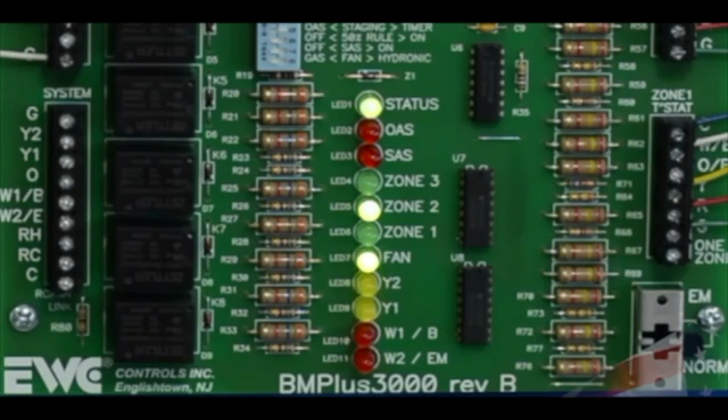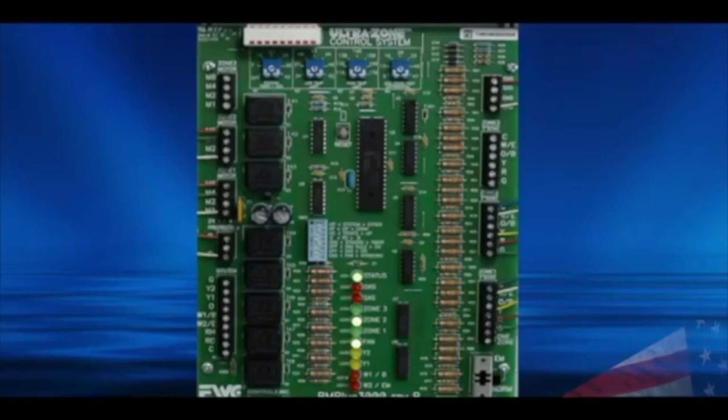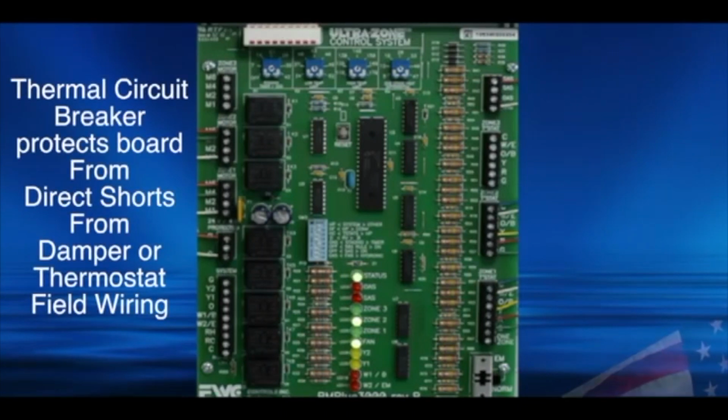The system LEDs show the operation of the equipment where 24 volts is energized. These LEDs are in series with a relay coil and are essential to system diagnostics. The BMPlus thermal circuit breaker protects the board from shorts caused by damper or thermostat field wiring. If shorts occur, you will have 24 volts to the board, but no LEDs will be illuminated.